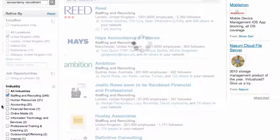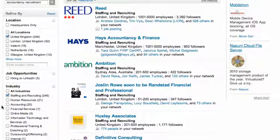Okay, so let's go back to the ones that got that right and put themselves as Staffing and Recruiting. Let's just examine for a second why it is that Reed are top of this search result, Hays are second and Ambition are third. First off, we can immediately see that they're big companies.